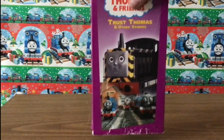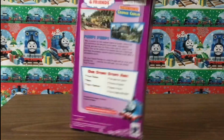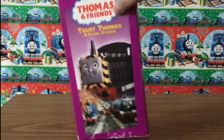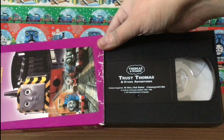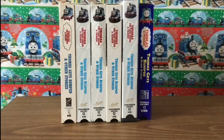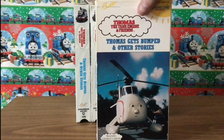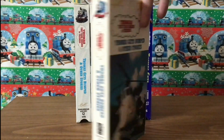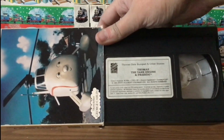And then finally, we have the later 2000s print of Trust Thomas. And this one, I already had the regular standard ink label for, but this one is the other rare ink label. Then we always have the very lovely Thomas Gets Bumped. And this one is, I want to say, 92, 93, I think. Yep, this is a black strand label.